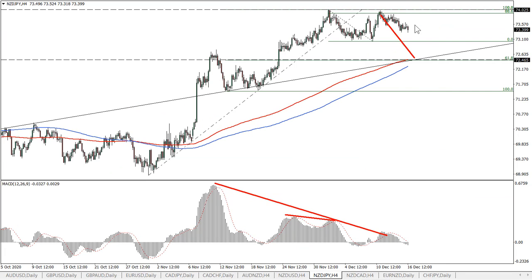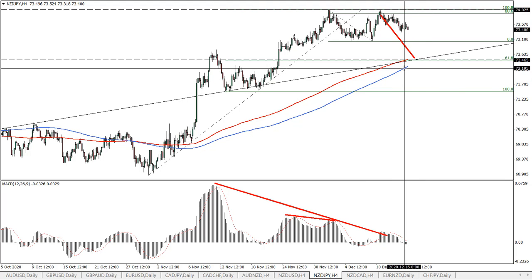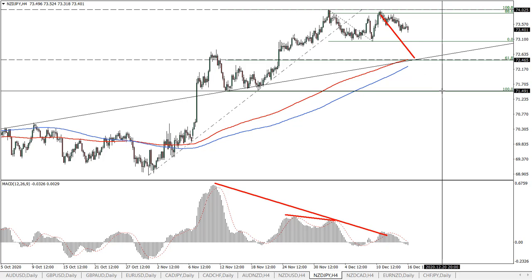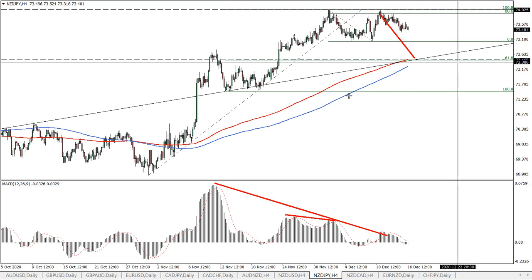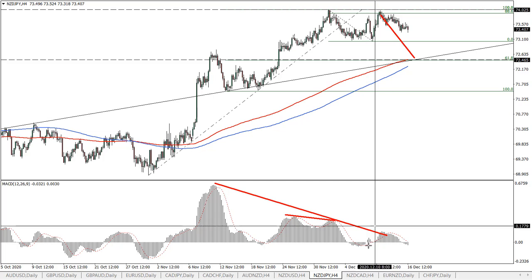New Zealand Japanese yen, this one also looking good for the correction continuation. I think it will meet one of the moving averages, and this is where the correction might end, of course, if it's not gonna get broken. So support level at 72.42 should be watched. And for now, I'm still expecting this downside move.